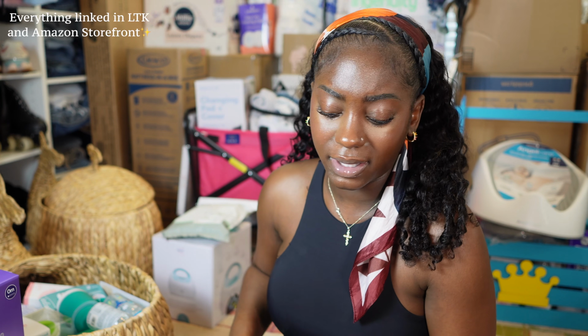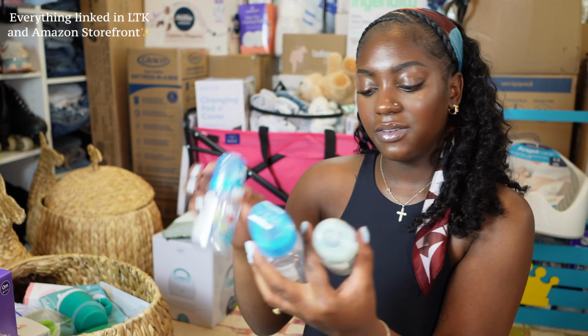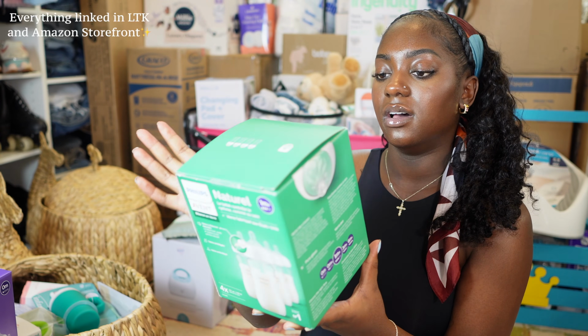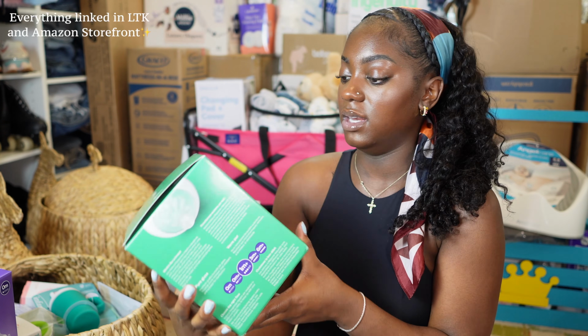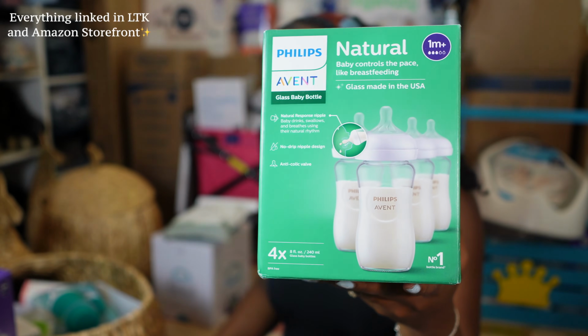I literally don't know what the heck I'm doing. We're just gonna take it day by day. But bottle warmer just in case. And then I was gifted a few of these plastic bottles. And then this is another set of the Philips Avent glass baby bottles, but these are the natural ones. And so these are the glass ones. I don't think these other ones are glass.